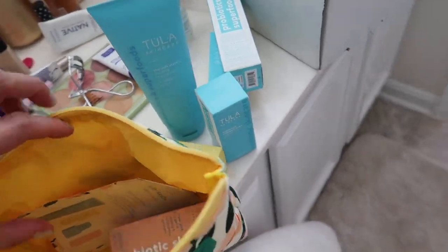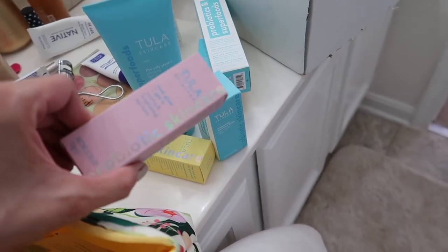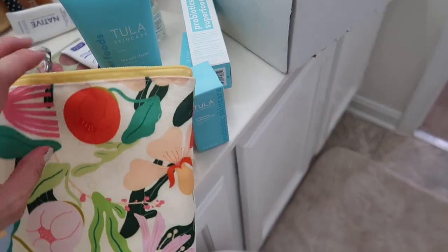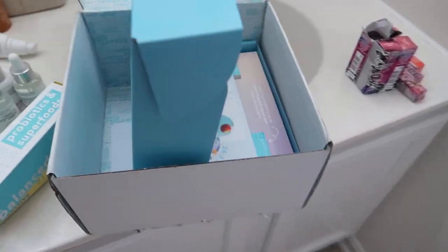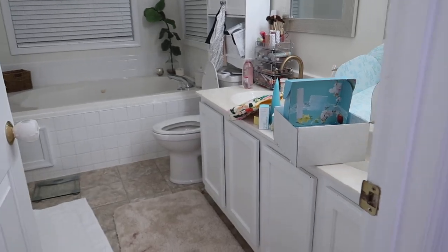Do any of you guys use this stuff, by the way? Is there something that I should look for? What's the best of the Tula stuff? I don't know. Like I said, I'm very new to this, but that's going to be part of my routine now. But we can probably tidy up here a little bit and put the stuff where it belongs.